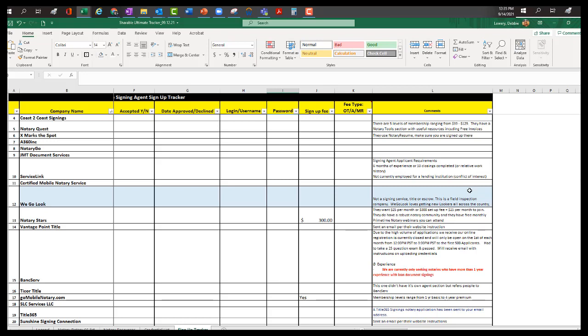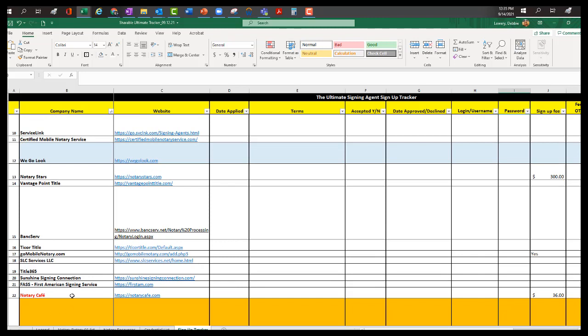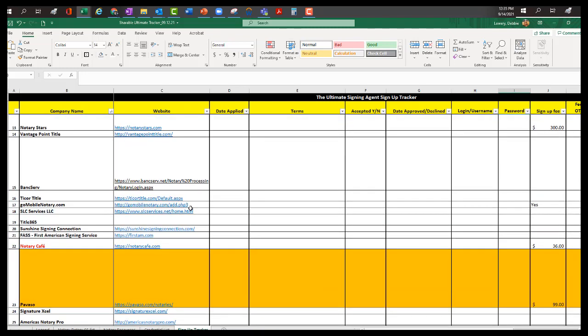I do want to point out a few things. Some of these companies use other companies. So there are companies on here that use Signing Order, or Notary Rotary. So when you go to sign up, their link might say Notary Rotary. And then when you go to the link, you sign up and they'll say, oh, you use Notary Rotary? Send us your resume. And you can do it right from Notary Rotary. The same with Signing Order, the same with Notary Cafe, and Notary Resume.